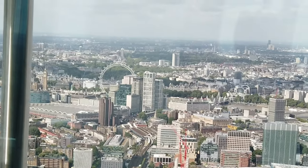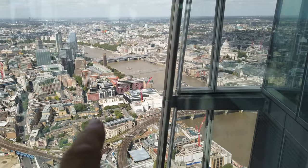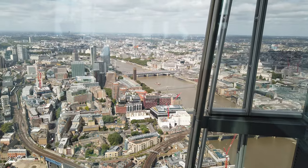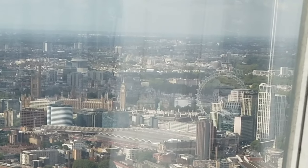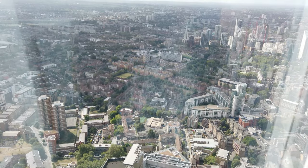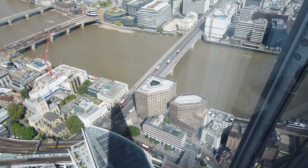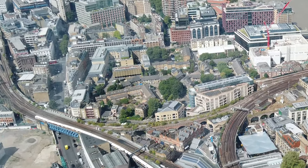Oh, right, so there's the London Eye. That's the Millennium Bridge, that little tiny thing. Where's Big Ben then? It must be over there somewhere. Oh, there's Big Ben, I can see Big Ben. It's amazing how many trains come into London that you can see from up here.